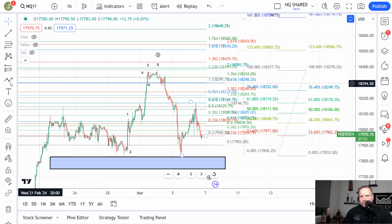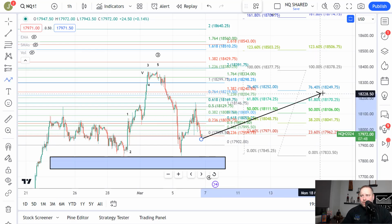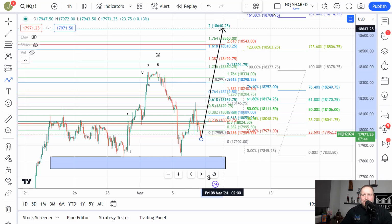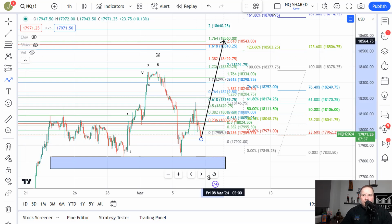Now again, just like on ES, if they come back and take out this high and push through 18,250, then it becomes much more likely we head up toward this 18,640 area, 18,560. If it's a diagonal, you usually target the 1764, and that would put us right at that 18,560 area, which was our target overall anyway. So there is still alignment and a path for the bulls. It's just a little less clear than it is on the ES.